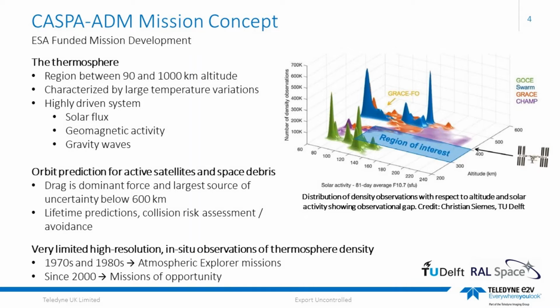The thermosphere is the region from about 90 to 1,000 kilometers altitude. It's a highly variable region driven by solar and geomagnetic activity, as well as by gravity waves generated in the lower layers of the atmosphere. Below about 600 kilometers, atmospheric drag is the dominant orbit perturbation and represents the largest source of uncertainty for orbit predictions. With the rapidly growing number of satellites in that region, conjunctions occur more frequently, and accurate orbit predictions gain importance for collision risk assessment, with consequences for satellite operation and service provision.